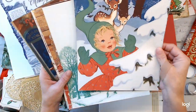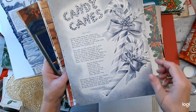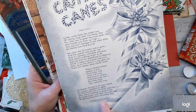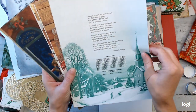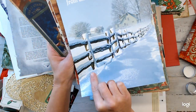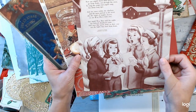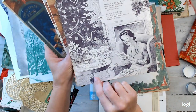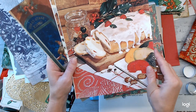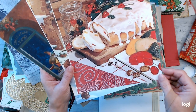There's this one. Look at the candy canes. Oh, I love that page. I forget, this is 1952. Isn't that cool? Looks like they have the copyright on every one of them. Yeah, I think retro Christmas reminds me of my childhood because, hey, I was born in the 70s.